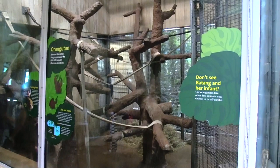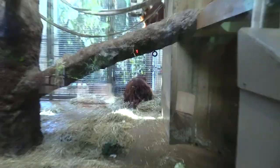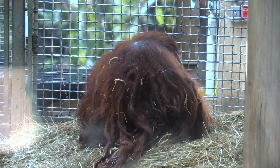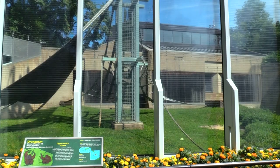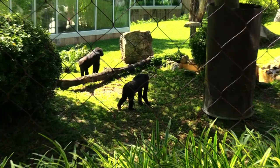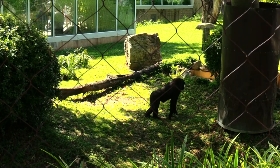Now just because they're not in here doesn't mean they're not available. They are probably outside. Actually, there is an orangutan right here. So all the animals have access to go inside or outside. It's their choice. There's the outdoor area of the orangutan. So the western lowland gorillas are outside. That's why I figured they would be. This is around the back of the building. Just follow the path on either side.